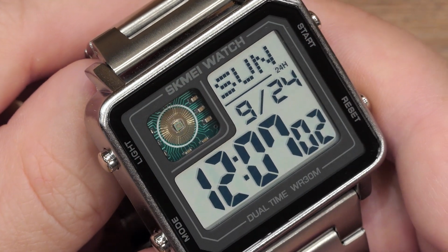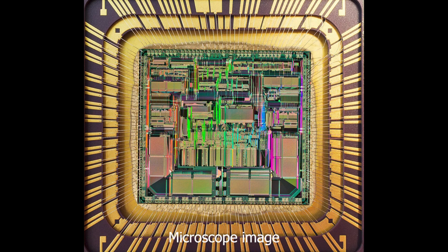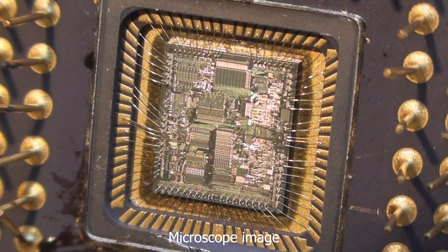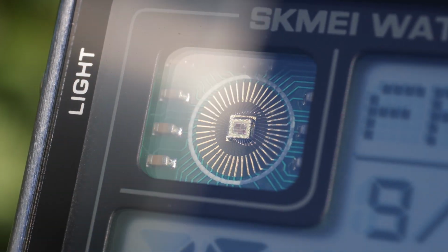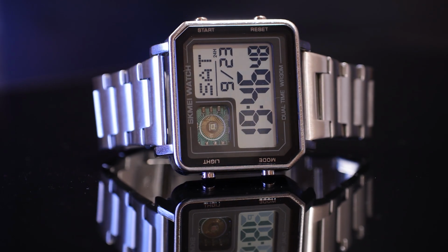It's really beautiful. This is exactly what modern electronic chips look like inside when you look at them under a microscope. In SKMEI watches, this is not just a fragment of an electronic board. This is made as decoration. Bright and unusual design. Here you can see some microscopic contacts, electronic elements, a processor. It's more like a microcosm in your watch.